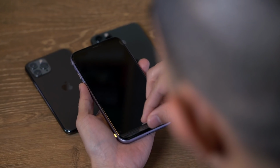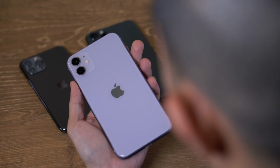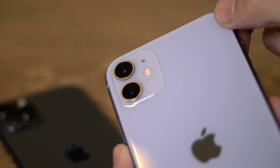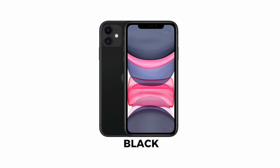Okay, enough playing with your emotions. It's time for the grand reveal. I'm so happy our iPhone 11 is purple. I think it's the prettiest of all the new color options. It looks so fresh. The iPhone 11 comes with a glossy back, but the camera module is matte. Green is another new shade. We've seen a version of yellow before. There's also white, black, and product red.